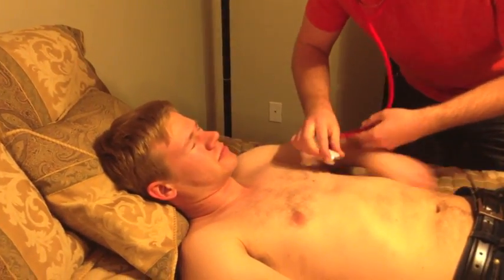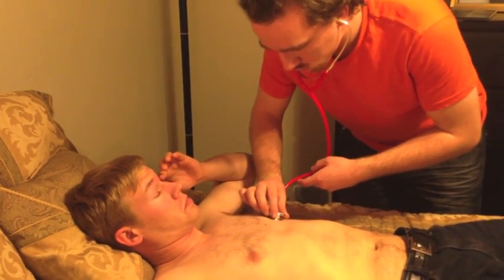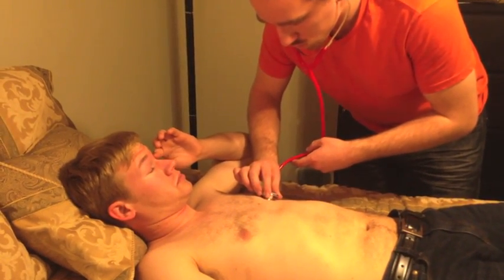I can use the bell, and I will just show that. I switched it to the bell, which is the smaller one, and what I can hear with that is an S3 or S4, and those are basically abnormalities. So I'm listening here. And I'm hearing S1, S2. I'm hearing a normal heart rate. There's no abnormalities that I noticed off the top of my head.